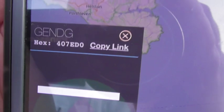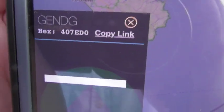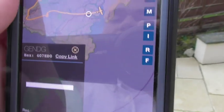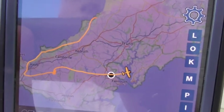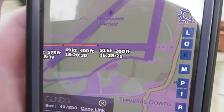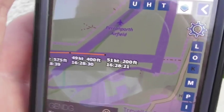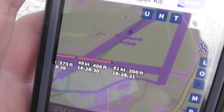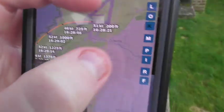So as you can see, the registration is G-ENDG. That just took off from its base at Penporth Airfield, just around 4:28 PM anyway, which is before 4:30. So yeah, it literally just took off just before 4:30 at its base at Penporth Airfield.